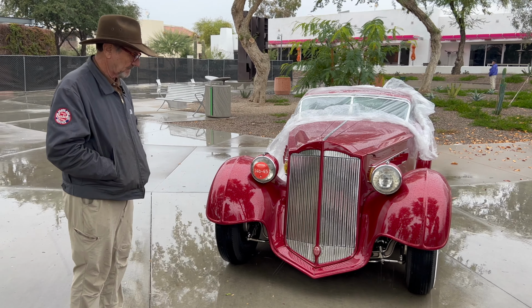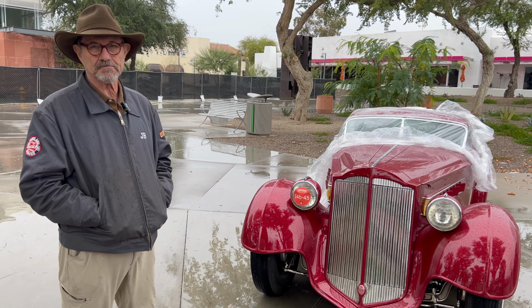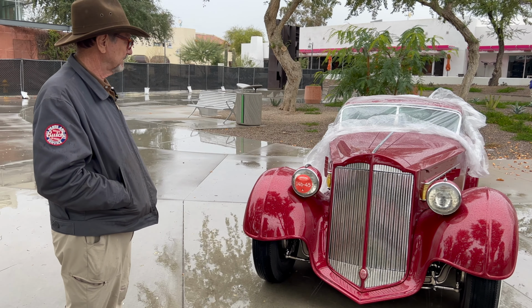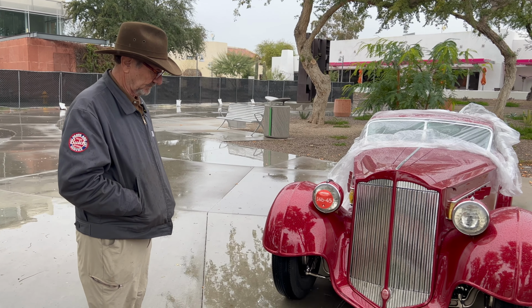Okay, JB, we are at the 2024 Arizona Concours, and ironically, it's raining. So cars are covered up a little bit anyway. Tell us what this car is. It's pretty famous, I think, for a lot of people.